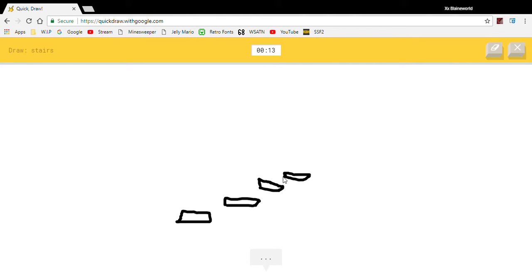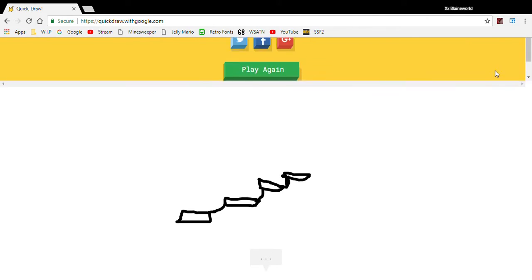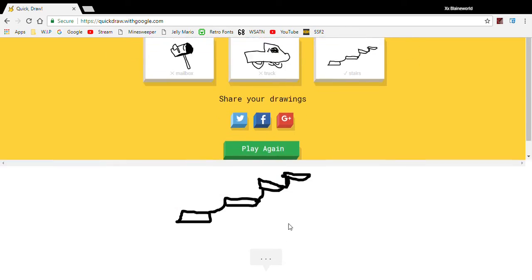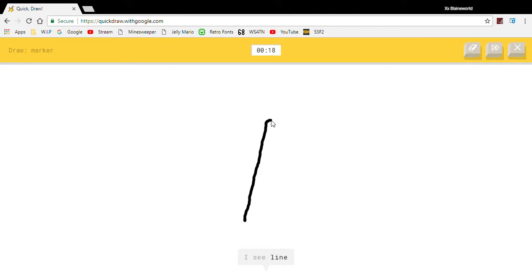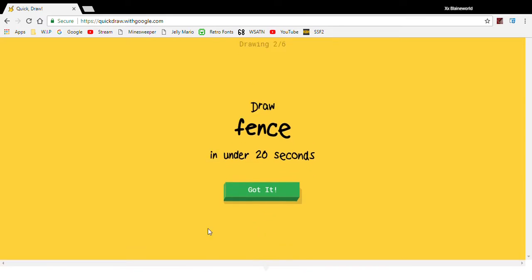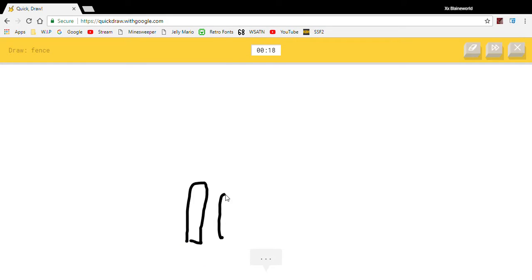I think maybe with these drawings, I might just be trying too hard. I see keyboard. Oh, I know. It's stairs. Okay, that was quick. I think I might just be trying too hard to make it look good. I see line. Or street light. Or finger. Or skyscraper. Oh, I know. It's marker. Fence, okay. I see finger. Oh, I know. It's fence. Ta-da!